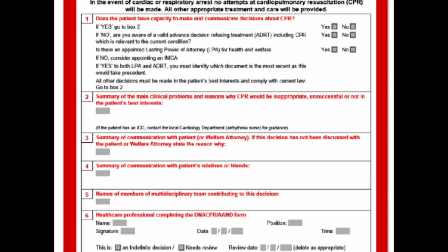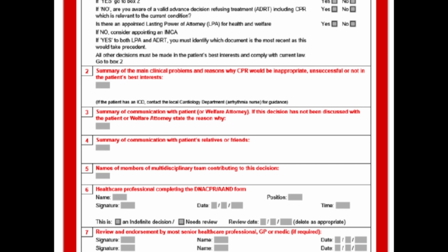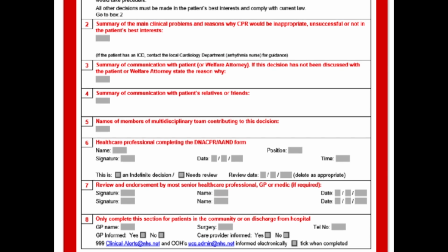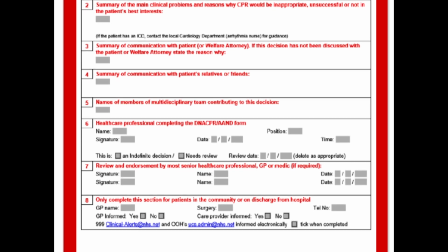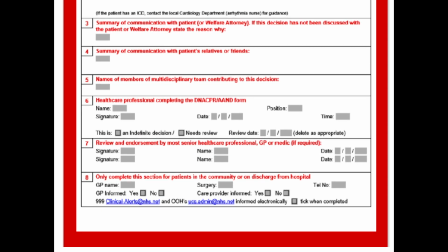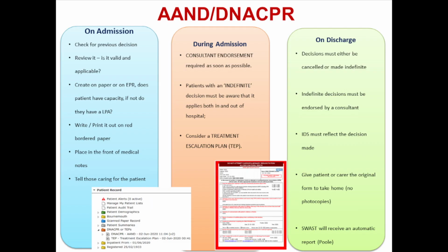If an indefinite decision is made whilst in hospital, this will follow the patient home at the point of discharge and prevent unnecessary resuscitation events in the community. If the form has a review date stated on it, please make sure it is reviewed in a timely fashion. The forms are completed on paper currently at RBH and completed electronically on EPR at Poole. Either way, both forms are on red bordered paper and situated at the front of the patient's medical notes.